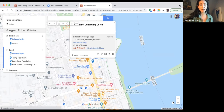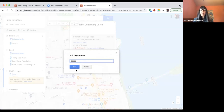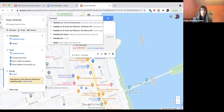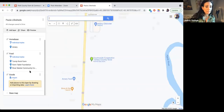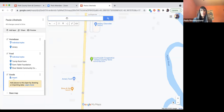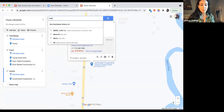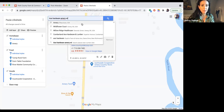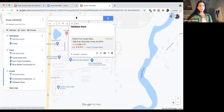How about I add a different layer, like goods or materials? Where might you go to buy some things? Yeah, the Countryside Co-op, we go for stuff for the chickens. Okay, cool. Countryside Co-op. Ace Hardware is another place. Click on the marker, add to map. Sure, Ace Hardware, Amory. Okay, so we're starting to get a few.